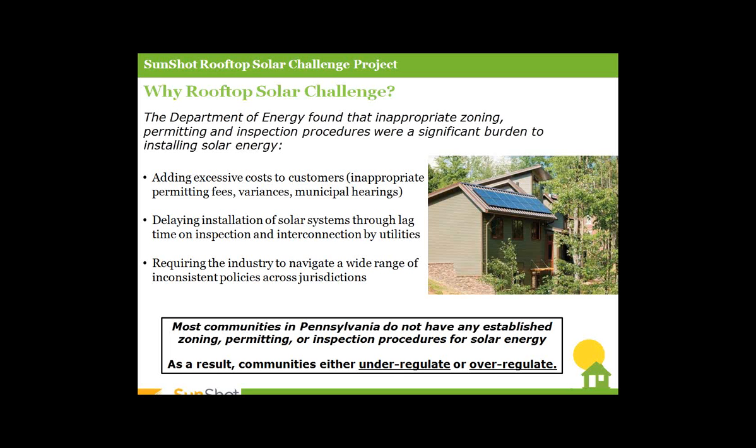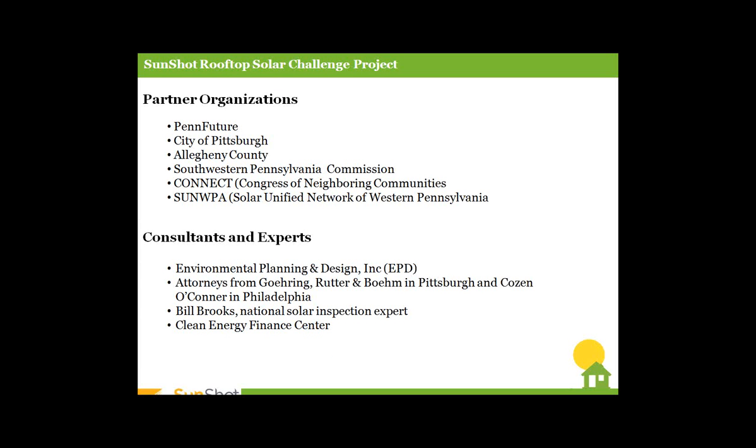It also requires the industry to navigate a wide range of inconsistent policies across jurisdictions. And you can just imagine in Pennsylvania, where we have more than 2,500 municipalities, how difficult it is to navigate each and every municipality. Most of the Pennsylvania municipalities don't have any established guidelines or regulations for zoning, permitting, or inspection procedures for solar. So either the communities are under-regulating and not really sure what to do with the solar systems, or they're over-regulating and asking for burdensome and sometimes unnecessary requirements, which adds a lot of cost to the municipality's review time as well.